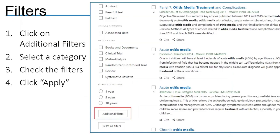Filters, as I said, we have default filters on the left sidebar menu. I think the filters are a little bit more intuitive in PubMed Labs, where you can tell whether they're selected or not selected because they have that empty checkbox. Right now I don't have any filters selected.